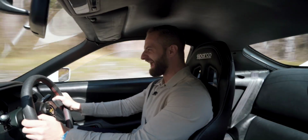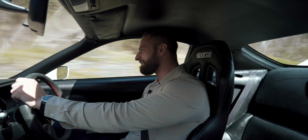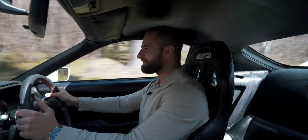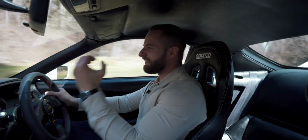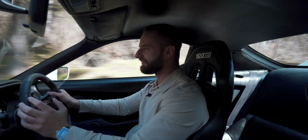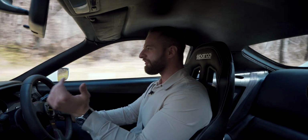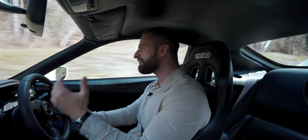Woohoo! No problem with the Supra, baby. This is just what dreams are made of. Those cars are now rising in value. They're about 100K. Imagine. And I do understand why they are so expensive. They are incredible. You need to experience this.